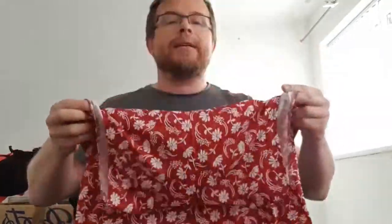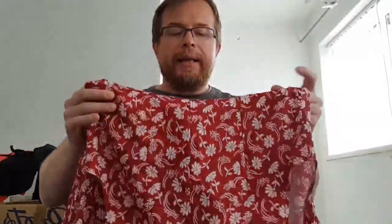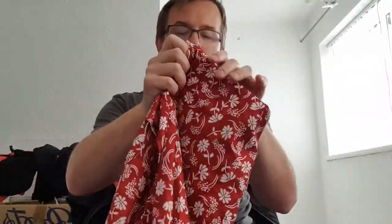So we've got the dress. It looks smallish to me. It says size XL, but it definitely is not. It's maybe 14. I will work it out from the measurements. It's quite flimsy, I would say. £8.99 maybe.